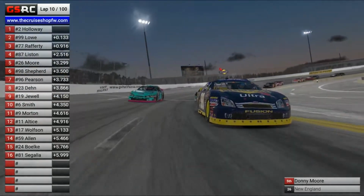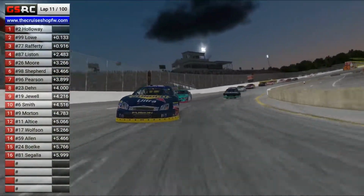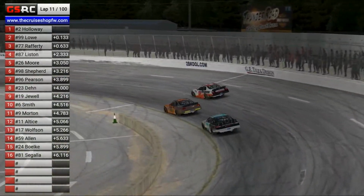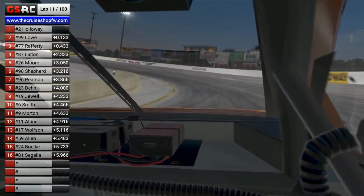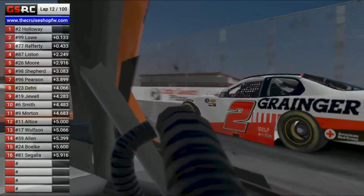That's right. James Lowe up there running in the second spot, challenging to the inside of Mike Holloway now for the lead as they head down the straightaway. James Lowe, the only driver in this series that has won an event here at South Boston in this car. He won the race they ran here last season, and he's definitely looking to repeat here tonight as he continues to work to the inside of the two of Mike Holloway.